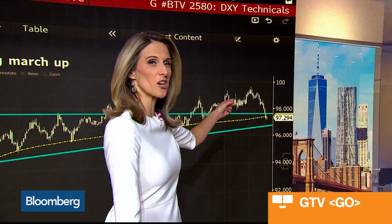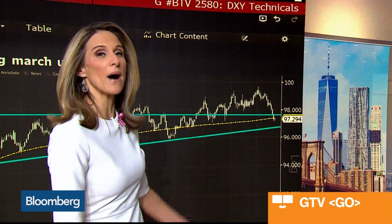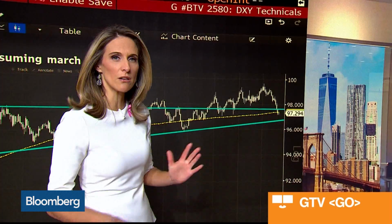Right now, it looks like this chart could go right back toward the bottom of that range. Let's call it around 97 or so, somewhere in there. Whether or not that holds will be crucial. If that were to break, it could really get pretty bearish for the dollar.